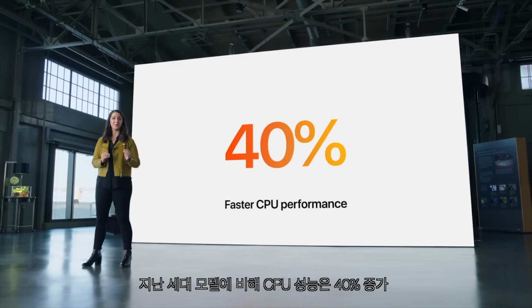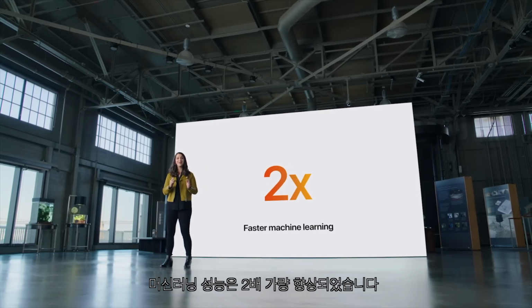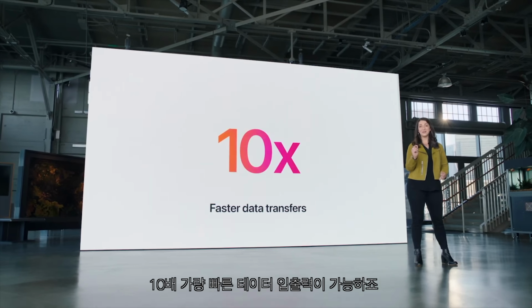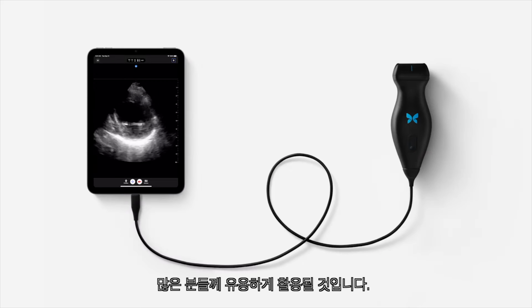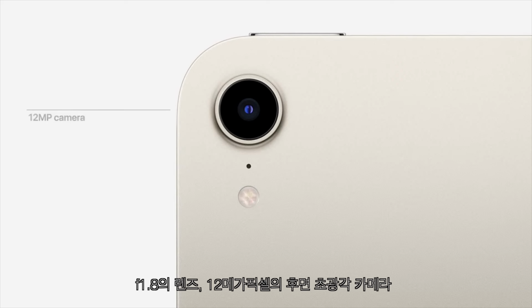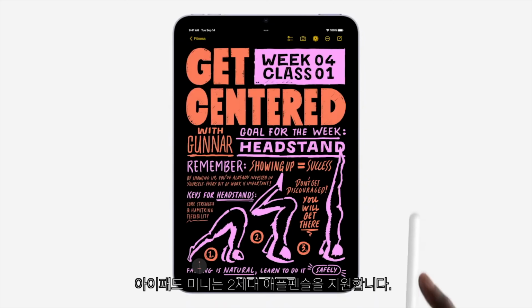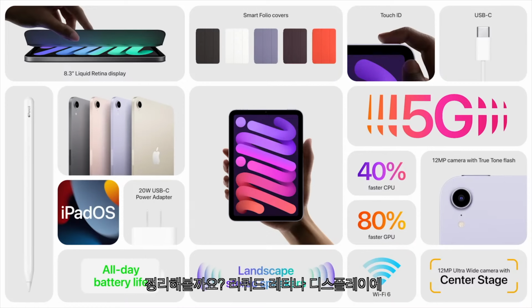% jump in CPU performance, 80% leap in GPU performance, by up to 2 times over the previous generation. Has a USB-C port, which means it's up to 10 times faster than its predecessor. Whether you're a photographer or a doctor in a remote area, the back camera now features a 12-megapixel sensor with focused pixels and a larger aperture. There's a new set of slim Smartfolio covers, 2nd generation Apple Pencil. Starts at just $499, featuring a brilliant liquid retina display, 5G, support for Apple Pencil, and all new colors.